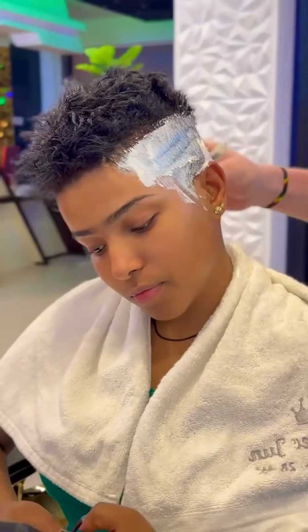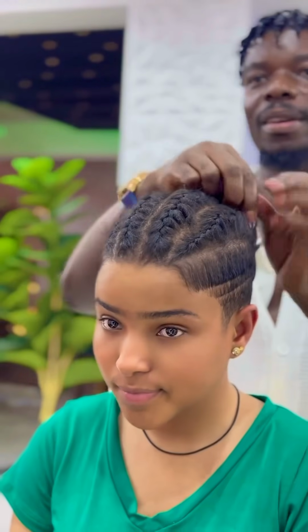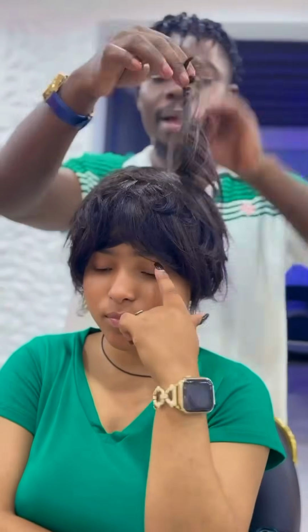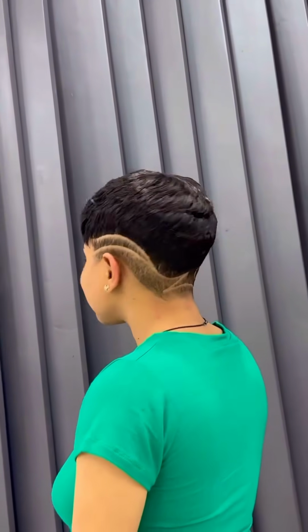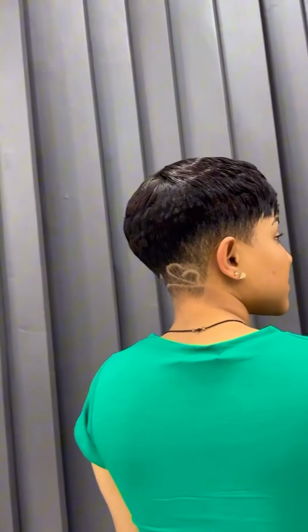One thing about the style is that it gives that great texture while leaving your sideburns lower and making the top longer, and you can see how the hairstyle looks so feminine. It's that style that always adds an extra oomph factor to this beautiful hairstyle. And one thing with the styling is that a styling paste is really used to style this cut.